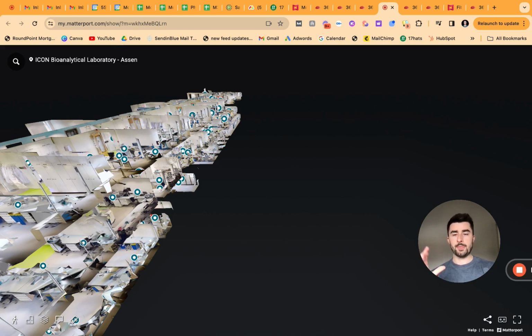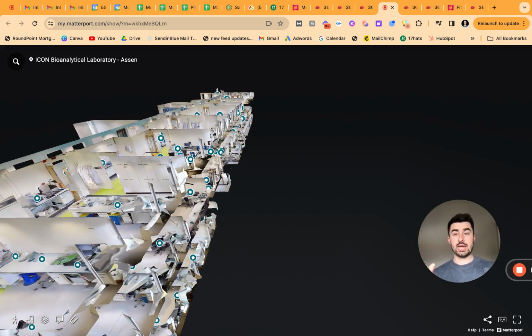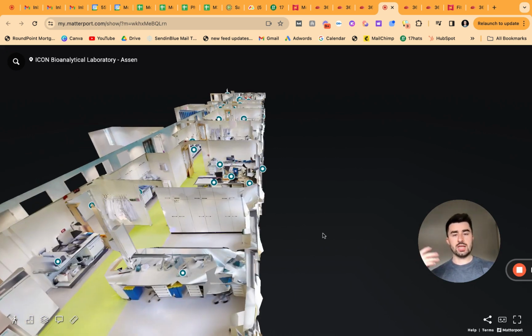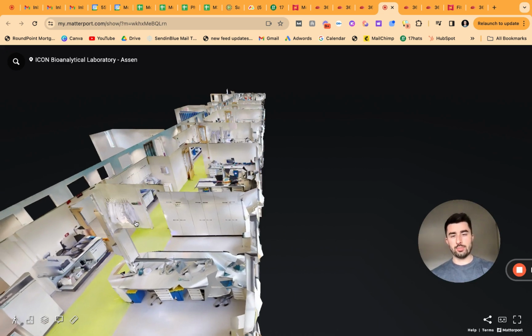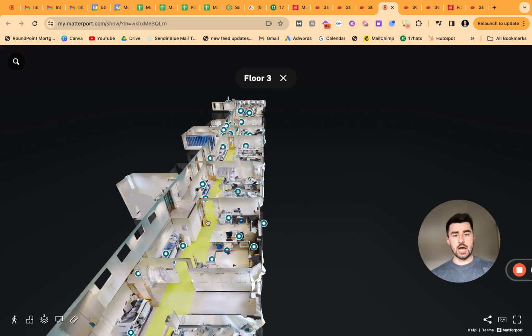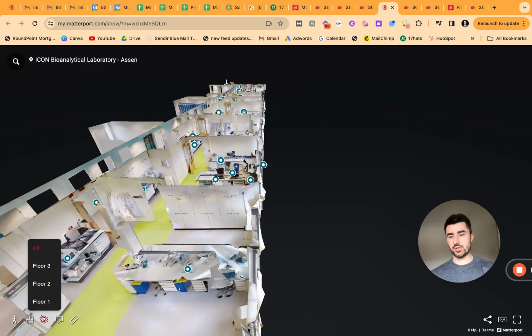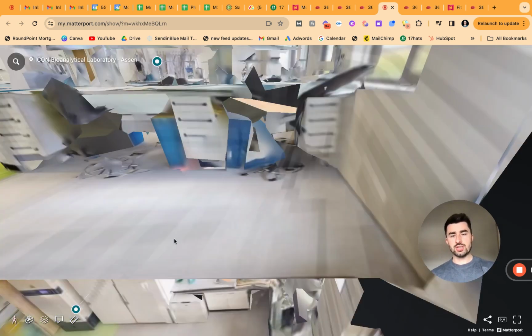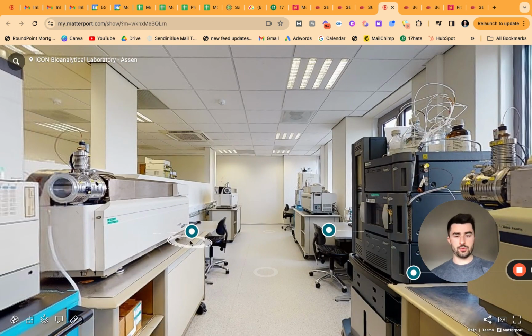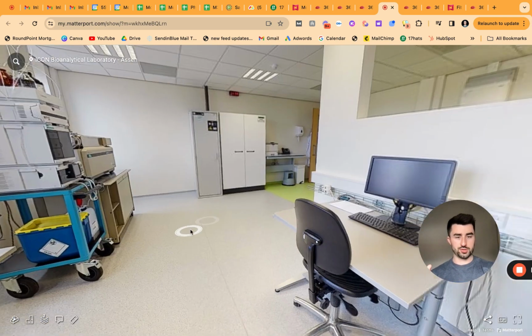So essentially, what we're doing with this tour, this company, is actually, as you can see, a bioanalytical laboratory. So there's a lot of different testing pieces of equipment, all these different things. As you can see, there's so many different tags that showcase really the entire area of what this has to offer, which is really, really neat. So as you can see, you can check out the different equipment, the different systems, and so on. There's a lot of cool stuff here.